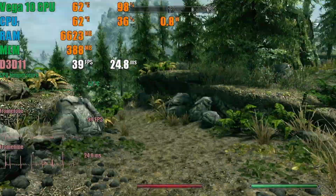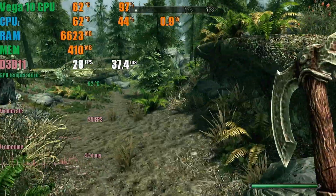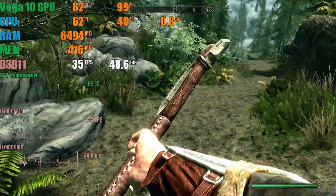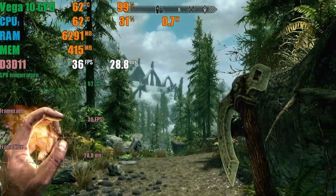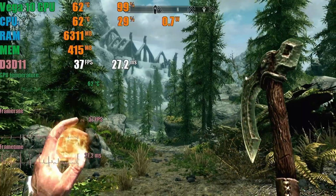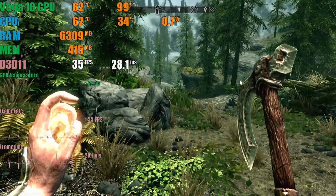So I'd say this is pretty playable. And while not particularly the smoothest experience, I would definitely say that this is playable and acceptable. So GPU whacked out at 100%, CPU around 30%. CPU has a lot more power left to it.